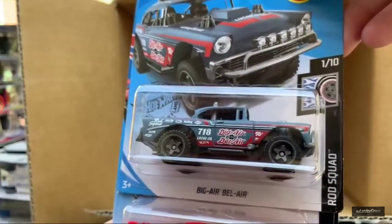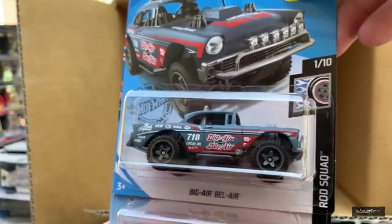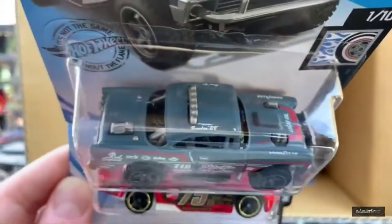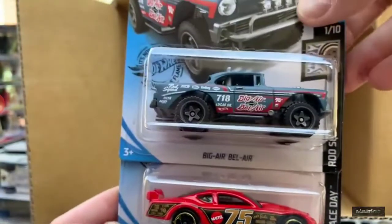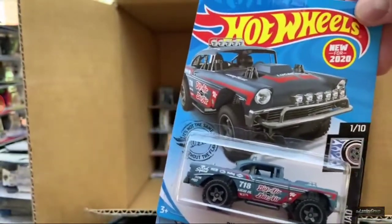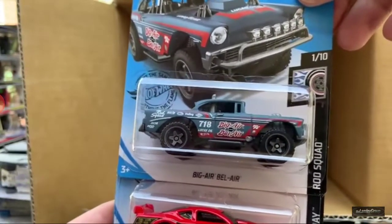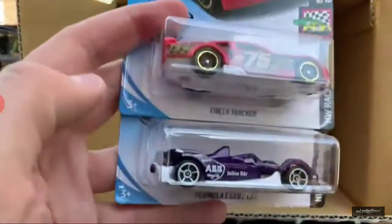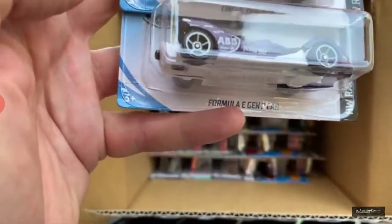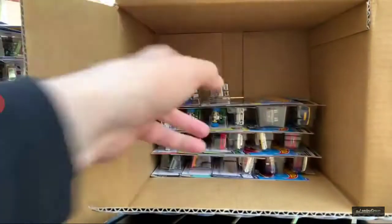Big Air Bel Air, Holley, Borla. It's got a lot of stuff. I think, wasn't Brendan Vitelski partly behind this one? Yes, he was. Okay. Look at that roof. It says Brendan BV. Not a surprise at all. It's Brendan who is actually building his own gasser, designed the '55 Bel Air gasser. Has his own that he's been working on, and this one just kind of fits right in that style. That is an awesome model. Circle Tracker, and then a recolored Formula E Gen 2 car, which looks kind of cool. Sweet. That is licensed.